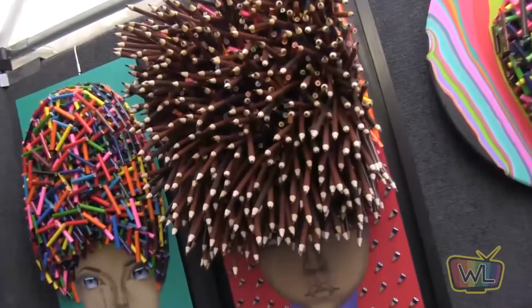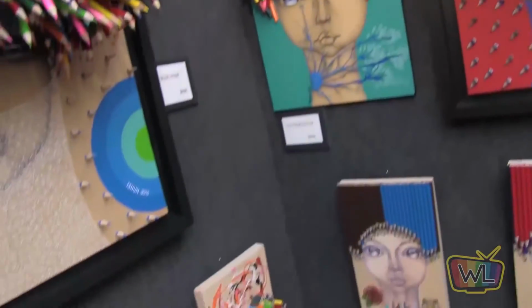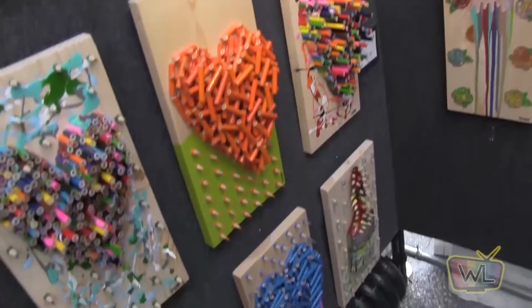What you're seeing here now is a culmination of 6 years of evolution of pencil sculptures. It happened about 6 years ago, right? You did an art in pencils for somebody, and it took off, and they just loved it. It was the happy mistake.